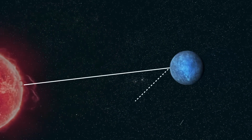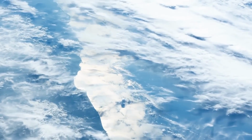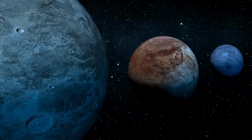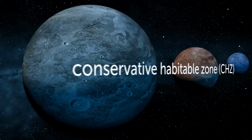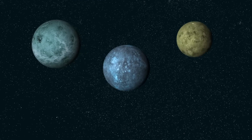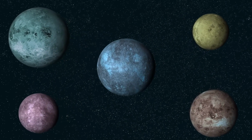Also, just being in this zone isn't enough for water to actually be there. The planet also needs the right kind of atmosphere and a few other things. So, we invented a stricter definition in 2014, the conservative habitable zone. It's a more precise term defining the best candidates that have liquid water. Otherwise, we get too many potentially habitable planets that are not actually habitable at all.